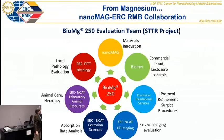And you can see here there's a lot of people that have made a lot of contributions, but this is kind of like the modern example of how science works these days and engineering works. And that's a subject for another topic.